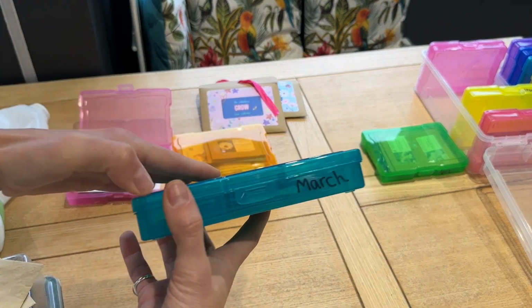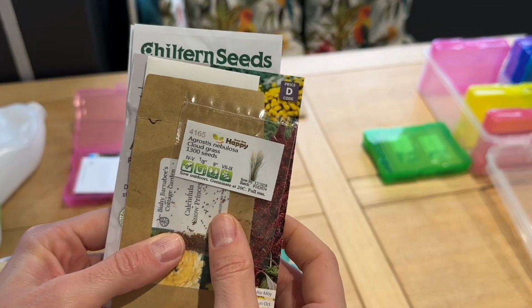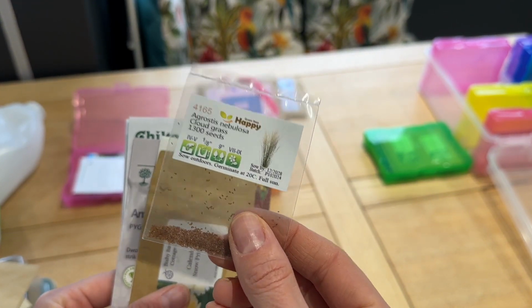Then we're on to March. Let's see what we've got in March. So we have got cloudgrass. Never grown this grass before. Saw it on the website. Absolutely loved the look of it. I'm going to give that a go.